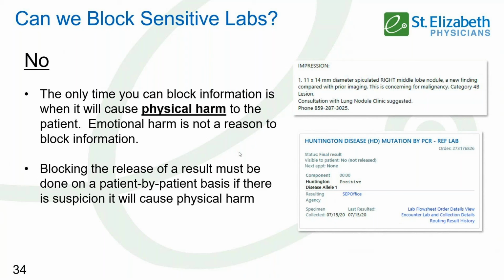So, for example, on the right here, you can see the patient has a lung nodule, and the radiologist makes a comment that says concerning for malignancy. So now the patient calls you and goes, I think I have lung cancer, I saw my test. And you're like, wait, what test? Secondarily here, you've got Huntington's disease. So Huntington's disease is often a fatal condition with a shortened lifespan. And so is this patient at risk of doing something drastic now that they have this terminal condition?